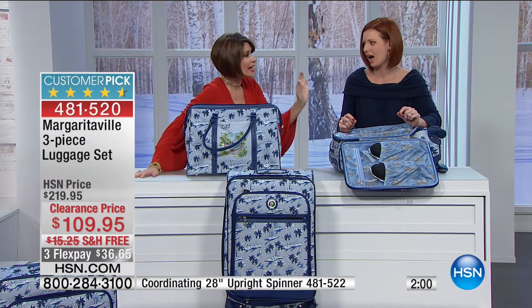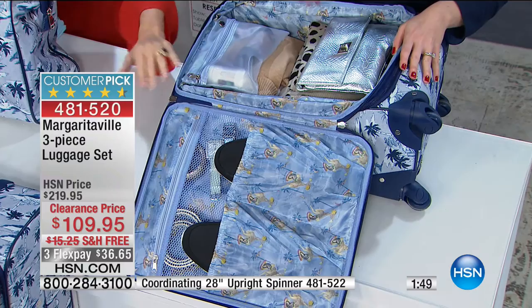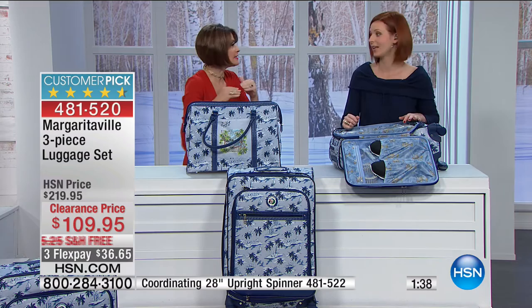You're going to go crazy for the quality, though, of what you're getting. And the organization they did in this particular set. It's so smart. I love that they did a place for the shoes. I love that they did a little snap-out piece. I love that they gave you all these little nooks and crannies in there. And then the wheels are so good because, you know what, I don't care what it looks like. If it's got bad wheels, forget about it, right? I know.